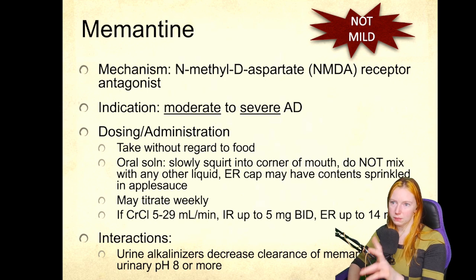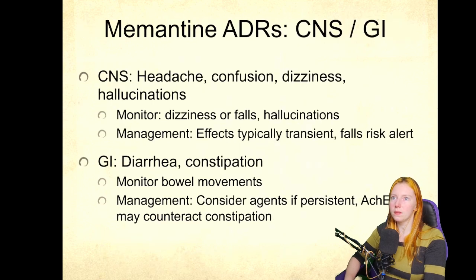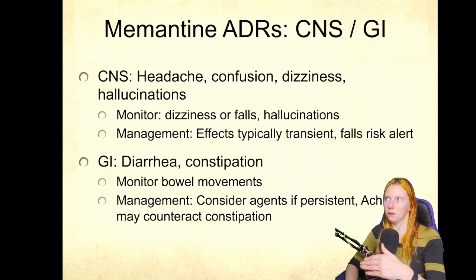There is dose adjustment with a creatinine clearance of less than 30. If someone is taking a medication that is a urine alkalinizer, it can decrease the clearance of memantine. So we may just need to watch for tolerability concerns in those instances. Biggest adverse effects tend to be a bit better tolerated than our acetylcholinesterase inhibitors. Usually things like dizziness, headache, some mental status changes. We do sometimes see worsening or presence of hallucinations as a result of that.